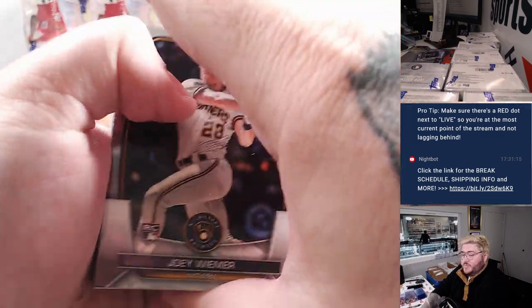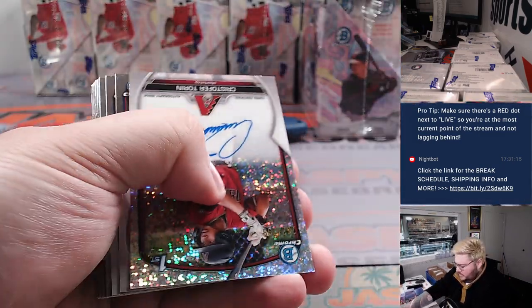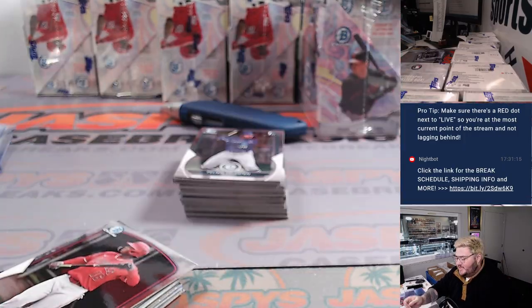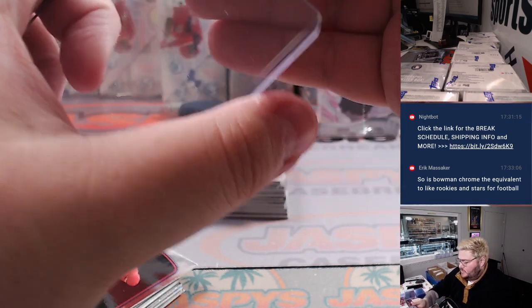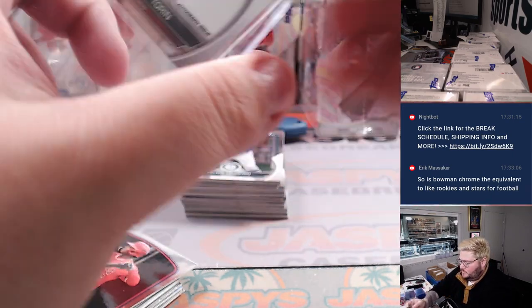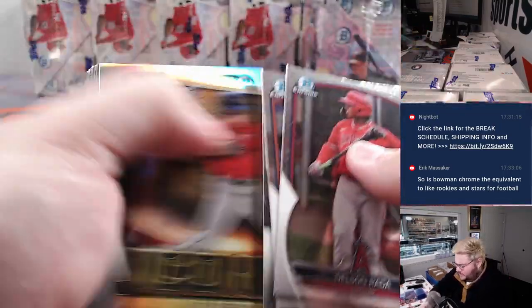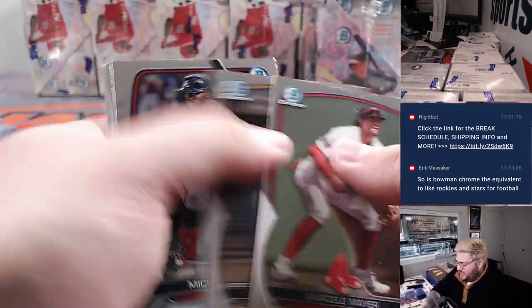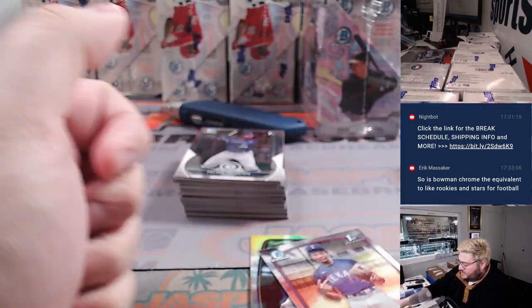Going box four. Christopher Torn on the Speckle auto this time, Bowman first for Andy and the D-backs, 262 out of 299. Nice signature, nice penmanship. The Drew Waters refractor rookie, 218 out of 499 for Kansas. There's a Walcott first.